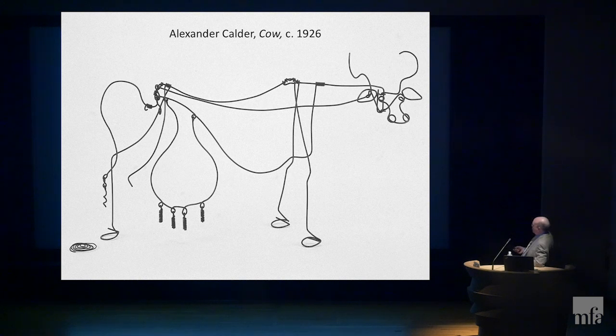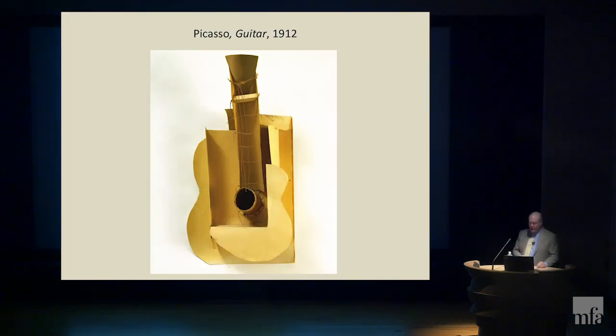by Alexander Calder that doesn't really have, it's a sculpture, but it's a sculpture in wire. It's what we call a space drawing. It's a kind of drawing in space. And of course, he includes the cow poop. But it's a kind of negation in many ways of the solidity, the kind of three-dimensionality that you traditionally get in sculpture. Now, sculptors can work with space in some very creative ways.